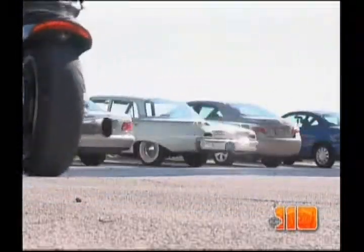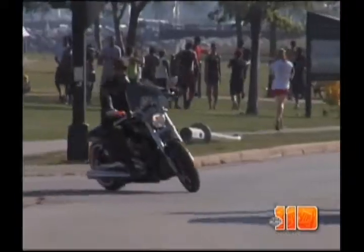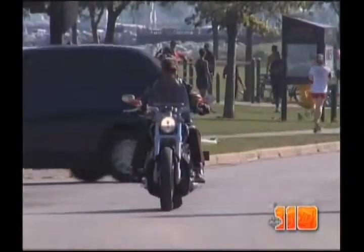I've just never been personally an organized riding type person. I like to ride when I want to ride, how I want to ride, and who I want to ride with.